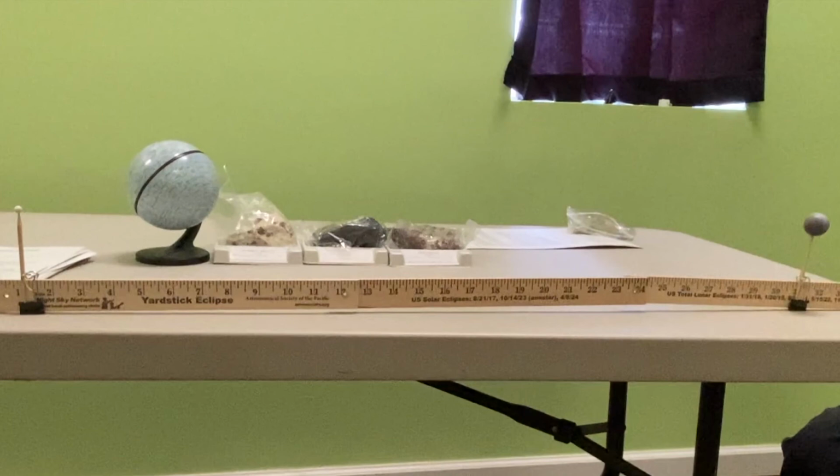This is the average distance between the Earth and moon. Sometimes the Earth is an inch or two closer to the moon, sometimes it's further away. We call those supermoons or micromoons, but they are very far apart, about 30 inches on average. Now, how big and how far away would the sun be on this scale? The sun is about 400 times further away than the moon, so 30 times 400 inches. And it is about 400 times wider.